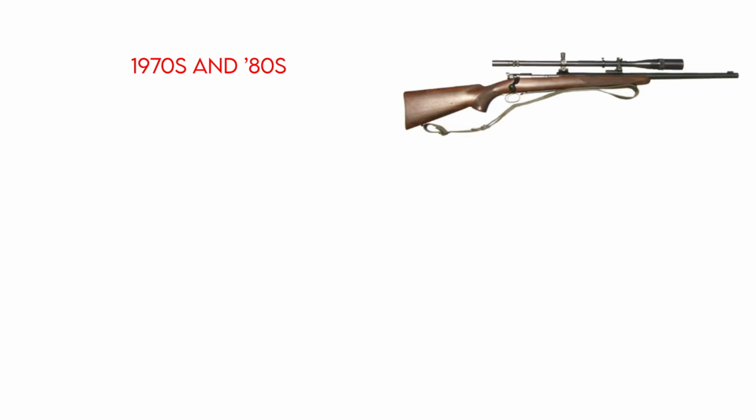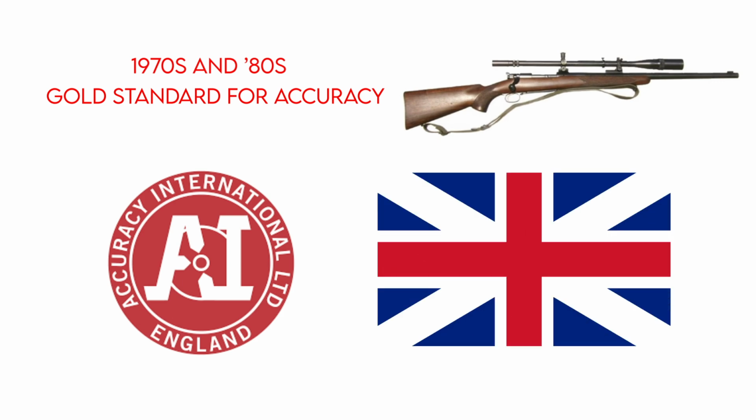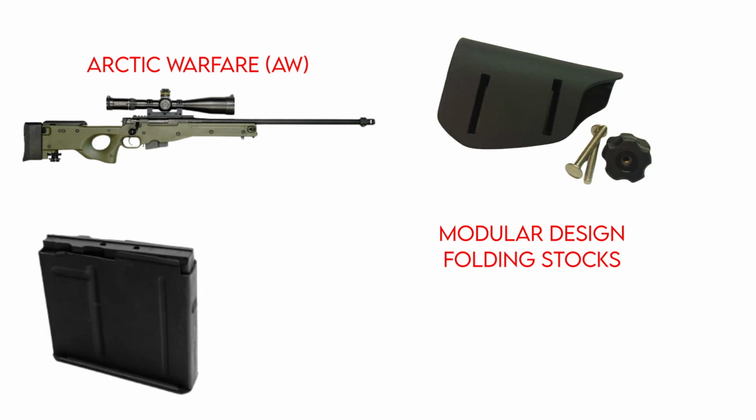During the 1970s and 80s, bolt-action sniper rifles became the gold standard for accuracy. The most influential development was the founding of Accuracy International in the United Kingdom. Their Arctic Warfare (AW) rifles pioneered modern features: modular design, folding stocks, adjustable cheek rests, detachable box magazines, cold hammer forged barrels. These rifles became the choice of elite military units around the world.